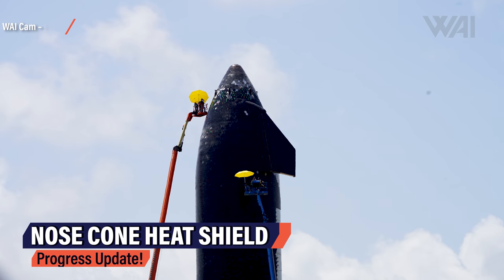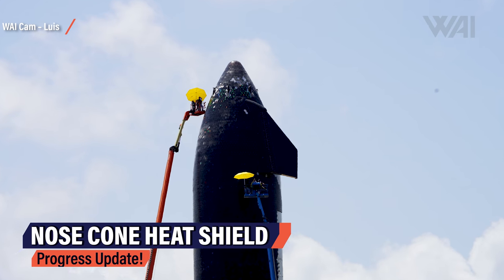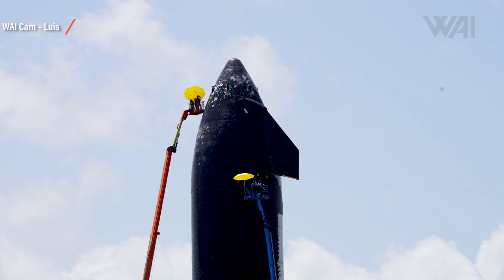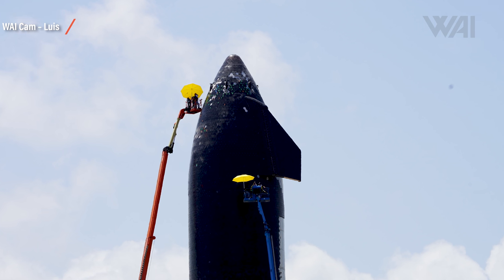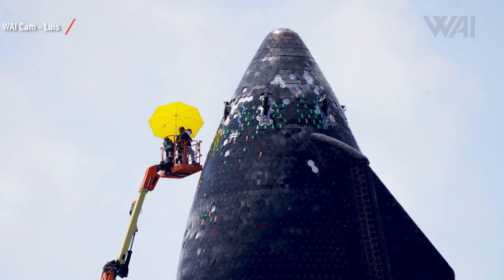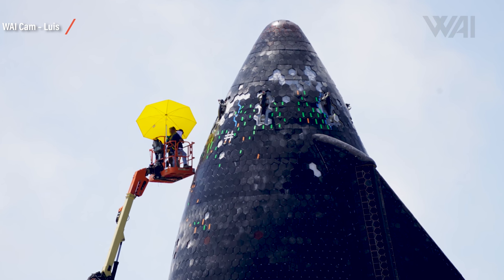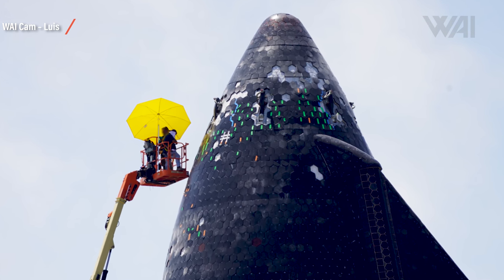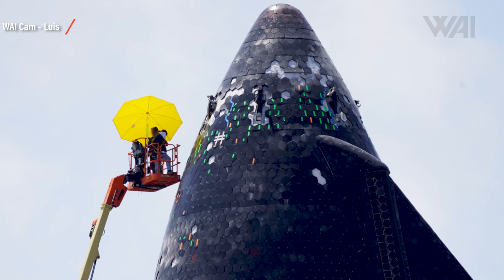Same picture on the nose cone as well. Far fewer tiles are missing compared to a week ago, and most of the colored markers are gone as well. At this speed, the heat shield should be finished by next week, at least on the outside. Durability is a different thing. Of course, the system will have to prove its durability in flight, but this should at least give SpaceX a fully built Starship 20 with a test-worthy heat shield.